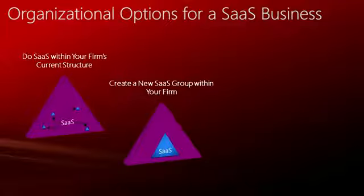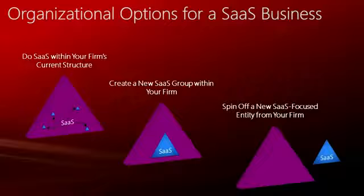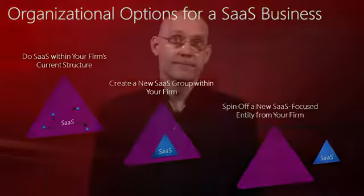But some ISVs choose a third option, which is to spin off a new SaaS-focused entity. This lets you create a whole new business organized around SaaS. It can be an attractive idea, but it also requires the most change. Do you really need to replicate the entire business just to accommodate SaaS? And how can you do this if the SaaS product you're offering is a version of an existing on-premises product? There's no one best solution. Different ISVs take different paths based on their own mix of products and customers and competitors.